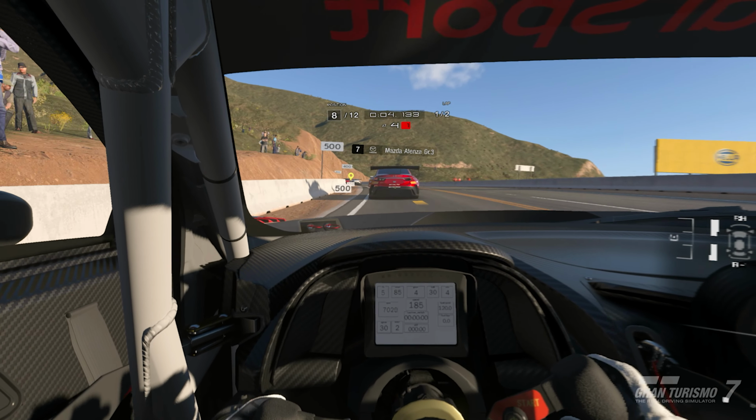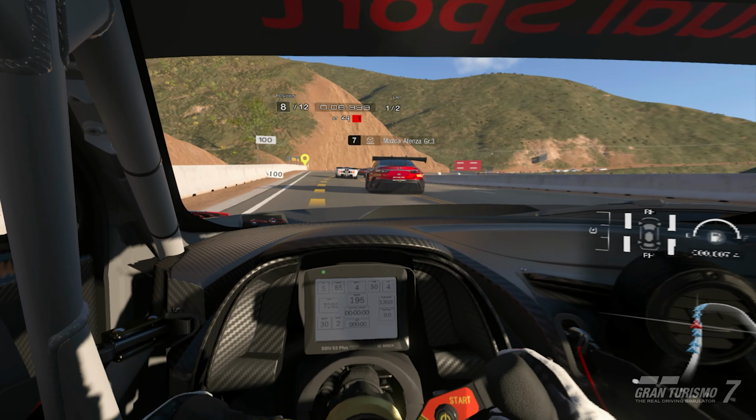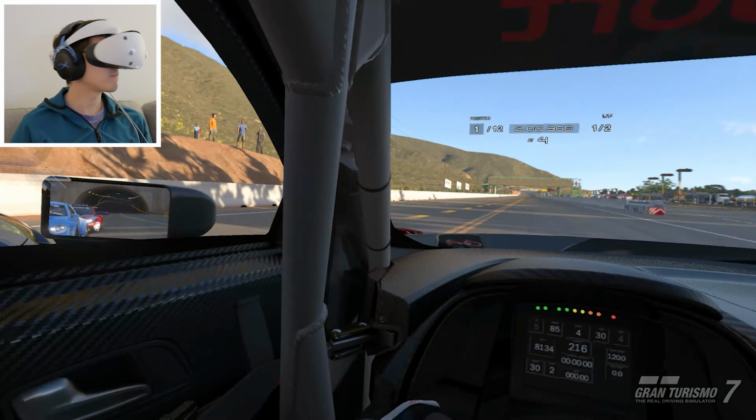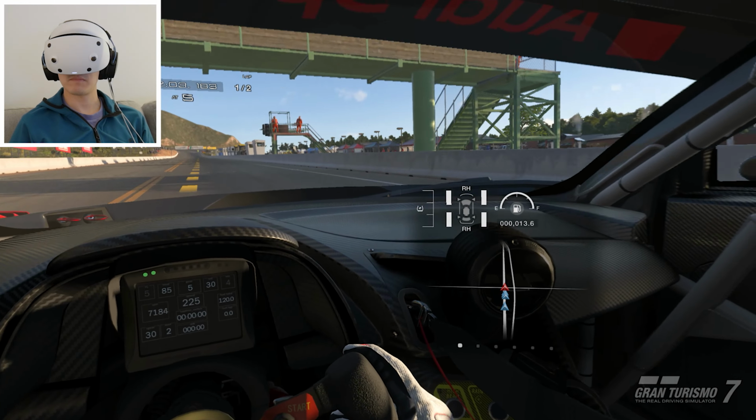And I also hadn't played Gran Turismo 7 with the DualSense controller up to this point either. So the haptic feedback on that was also super immersive. And then I just had a huge smile on my face the entire time I first tried that out. The way the mirrors actually work like they would in real life and just the amount of immersion is incredible.